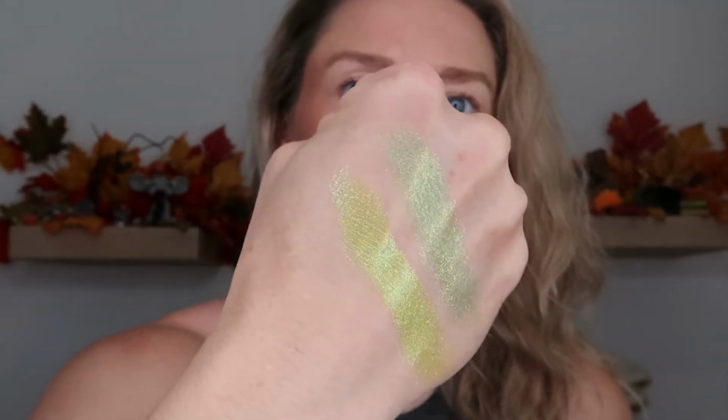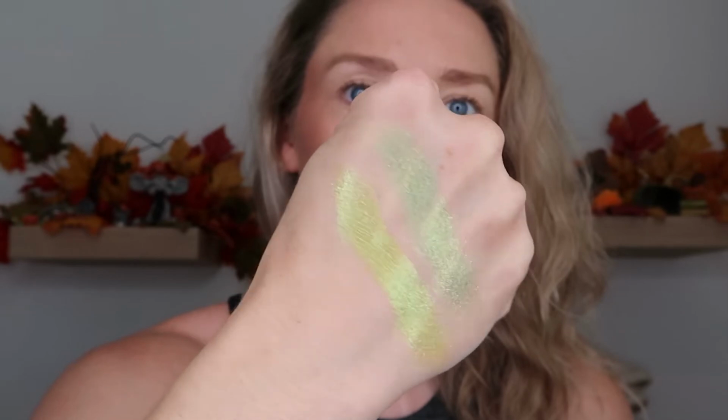And then because I just want to see the difference between the two green shades that I picked up, I'm gonna swatch the other green next, and that is the shade Potion. Because in the pan, they do look like they are fairly similar, and so I'm just curious to see how different they are. Okay, already the formula is different, and I would immediately say this one has a bit more of a yellow lime green shade, where this is more straight green, and this one is definitely more opaque upon initial swatch. There you can really see the difference in the yellowy tones of the Potion shade.